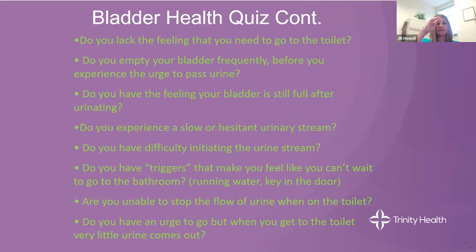Okay, continued. Do you lack the feeling that you need to go to the toilet? Can you not tell that you have to go to the bathroom? And then all of a sudden you have to go and you can't make it and you never got the cue that I had to go to the bathroom?